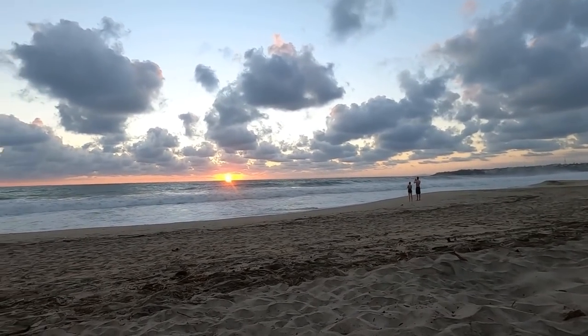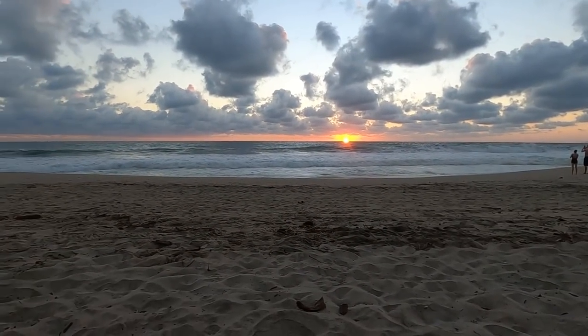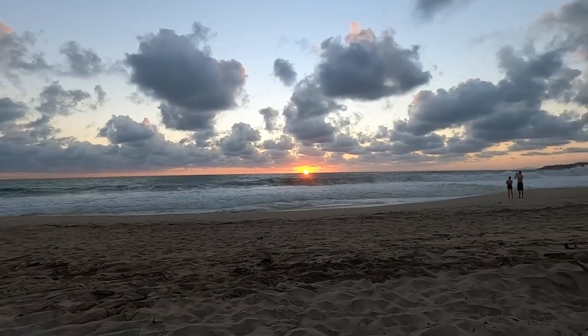The sunset was really epic. I don't think I've ever seen a sunset with the waves crashing like that, so yeah, that's a new one for us. And we're really tired, we've done so much walking today. I think we got on the beach around 10 a.m. and now it's like almost 7 p.m. We've been literally the whole day just walking around and on the beach. We don't usually spend that long on the beach.